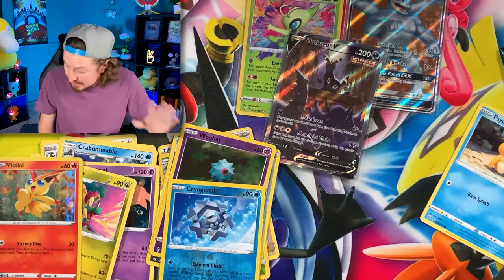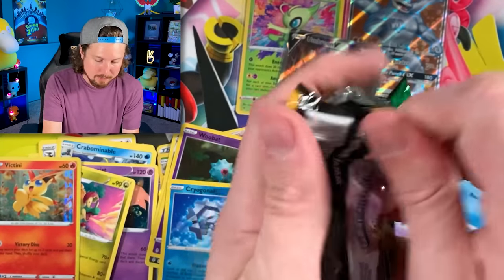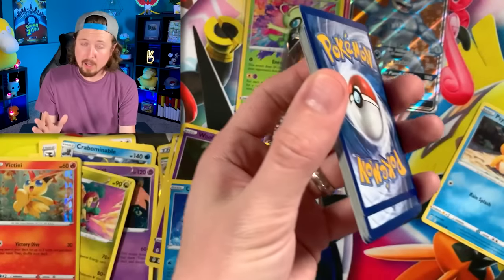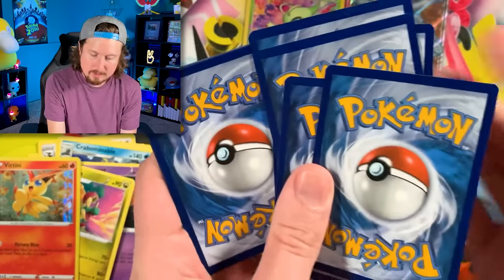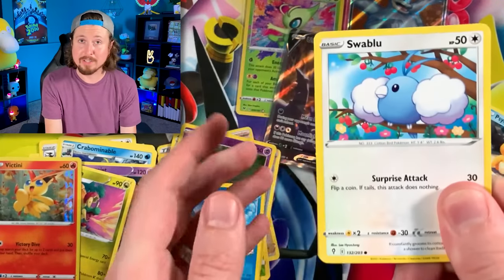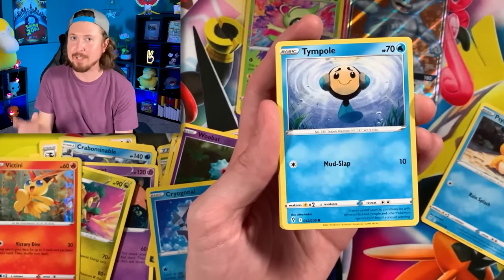We gotta continue. We still have a collector's chest and a Mewtwo to open up and this last Evolving Skies booster pack. Okay, that was honestly a really good pack. Two Psyducks and an alternate art Pokemon card. The Umbreon alternate art Pokemon card. That was a really good pack. That might have been the best Evolving Skies booster pack ever. The best Evolving Skies opening right there.